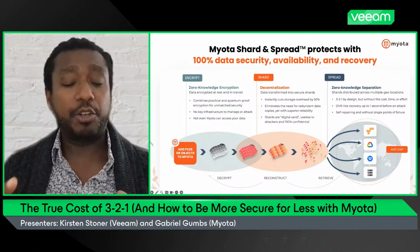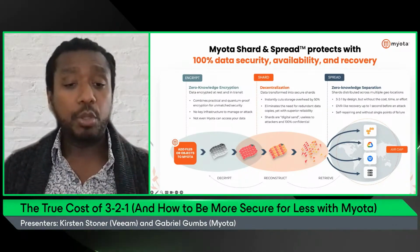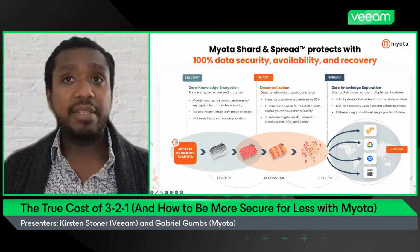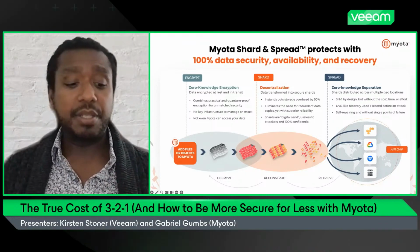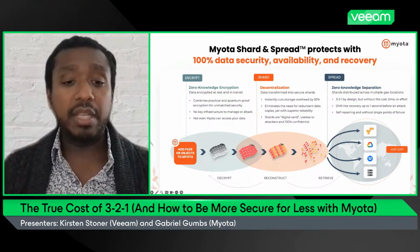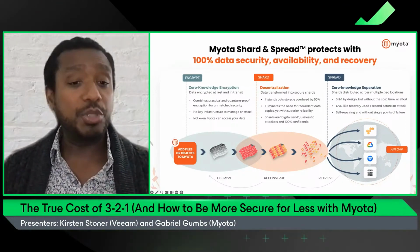We then take that encrypted data and we break it into pieces. By default, we break the data into 4 pieces, but hold on to that number. I'll be back to it. It's pretty important. After we've broken that data into 4 little bits of digital sand that are by themselves not usable to anyone, you could steal these little shards. I could hand them all to you. You can inspect them. They're useless to you.